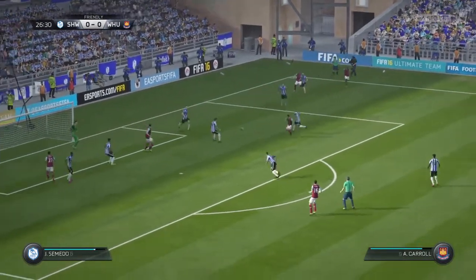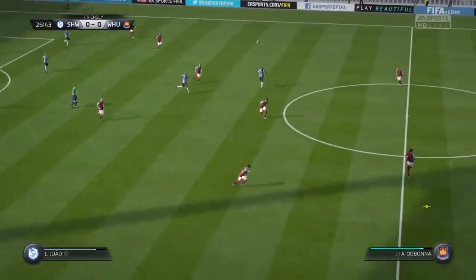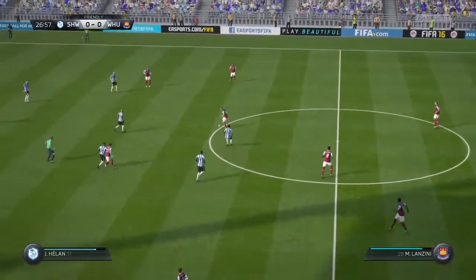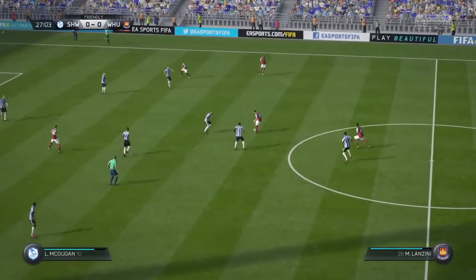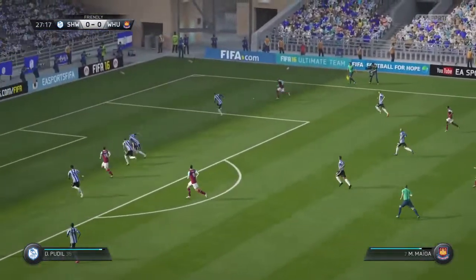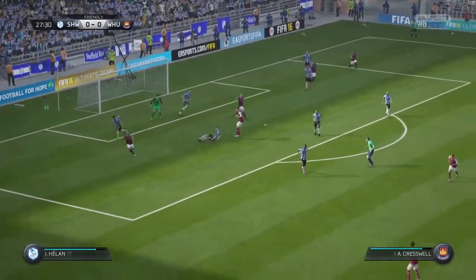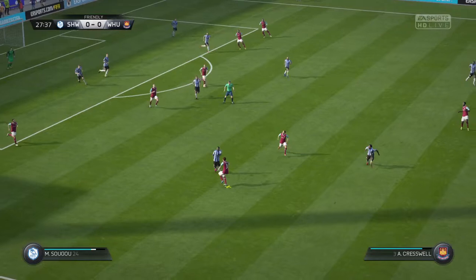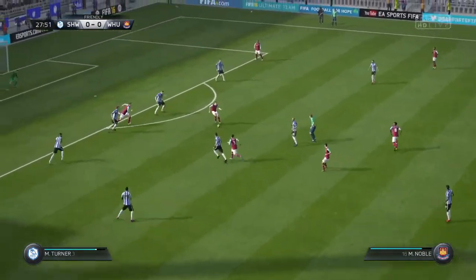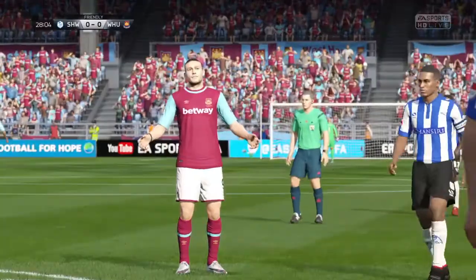Maiga. Lanzini. Moving forward with some danger to the opposition now they're here. And the cross comes in now. Safety first there. Cresswell. Mark Noble. Shots on here. That's a decent try, just past the frame of the goal.